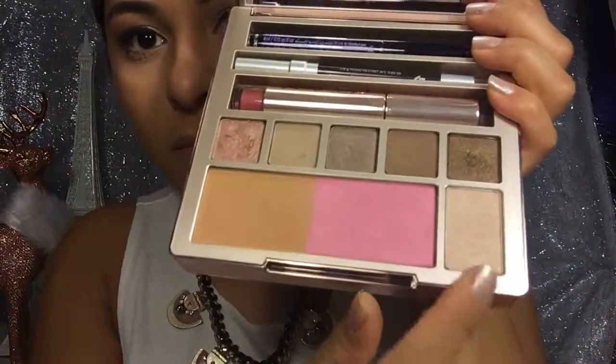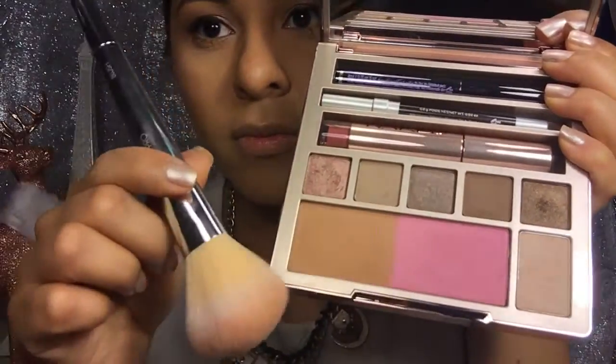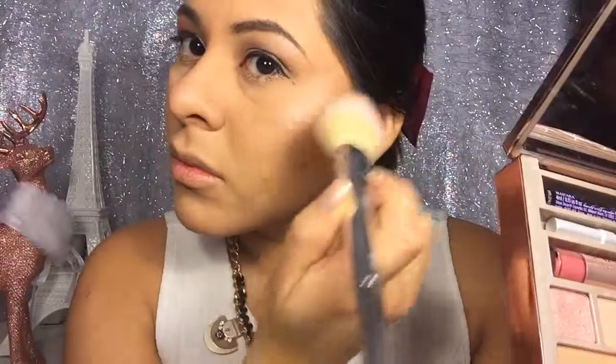And here I'm just grabbing that 50-50 highlight shadow with this brush, and I'm just highlighting my face. The reason I don't show is because I did it off camera and I didn't realize it. And on my nose too.